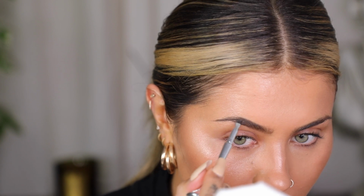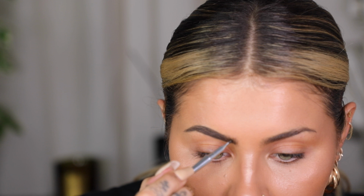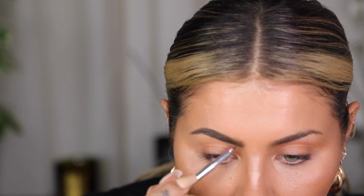Let's do one brow at a time. I'm going to go for quite a dark, defined brow today. I really wanted to show you guys the new Benefit brow pen today, but I cannot for the life of me find it. I went right through all my drawers and I don't know what I've done with it. So I will find it and I'll show you guys that soon. I'm just using a little brush on its side to flick up at the front.